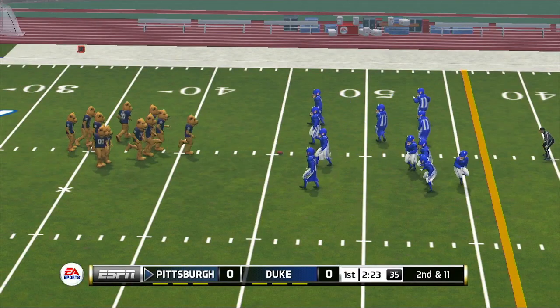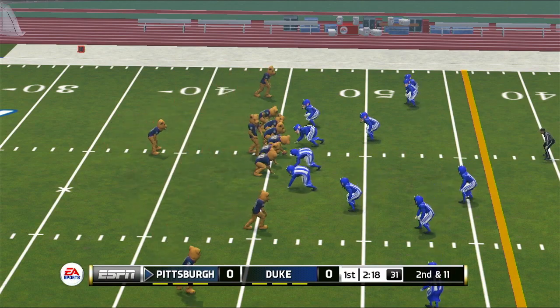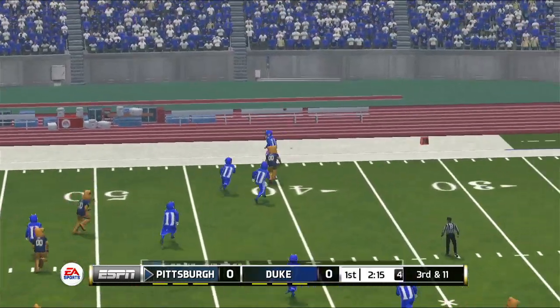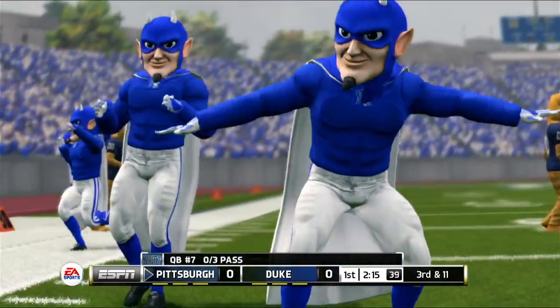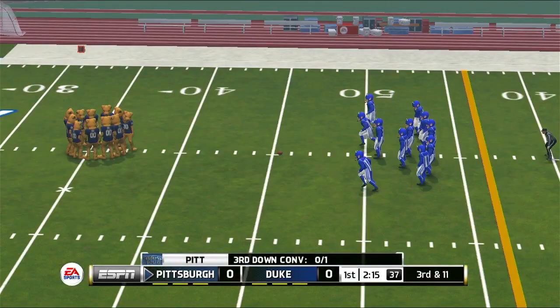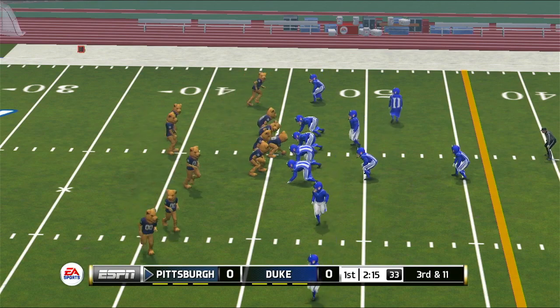Second and 11 coming up now. Ball on their own 45. He gets rid of this one. Even though they didn't sack him, the pressure was still enough to force a bad pass. If you can get in there and disrupt the pocket, then the quarterback is going to have a tougher time getting the ball to his playmakers.